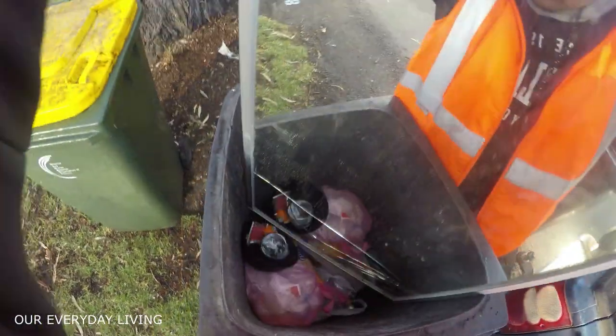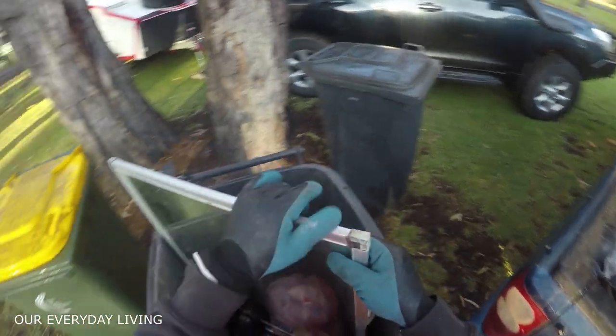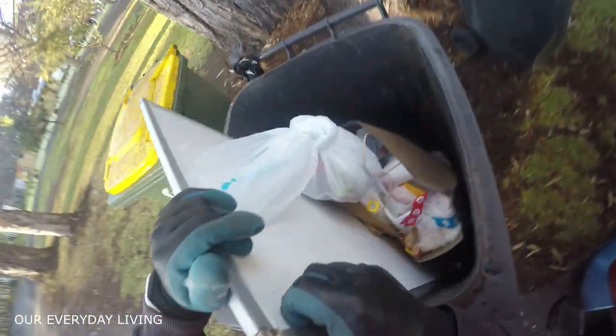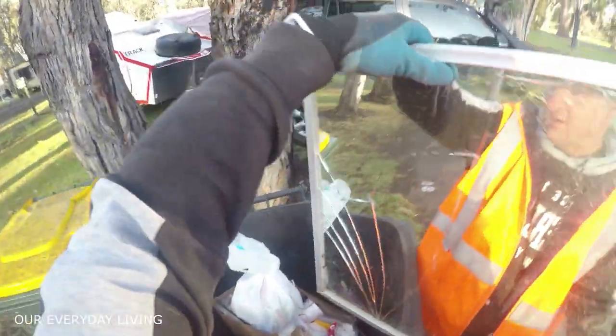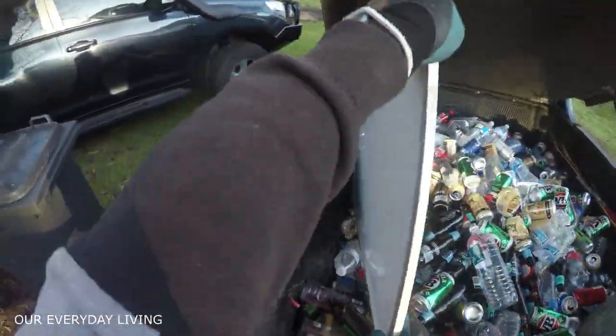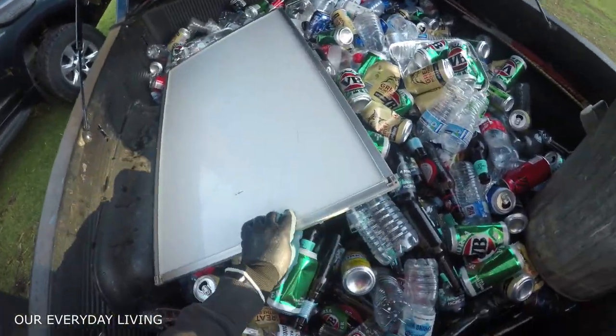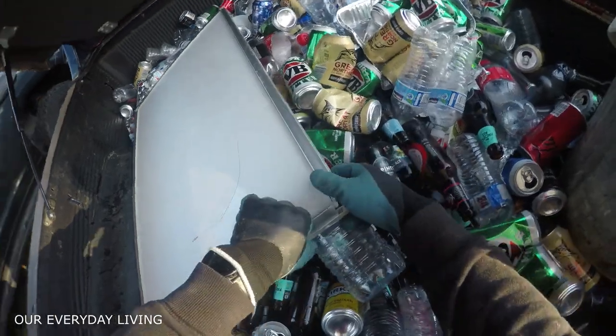Oh dear. I think it's a bit broken, but it's got extruded aluminium on the edge. I don't think I can get that off. I'll take it home and get it off. Yeah, I'll take it home. Extruded aluminium. Well, maybe I'll get that off with the knife.